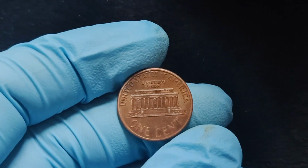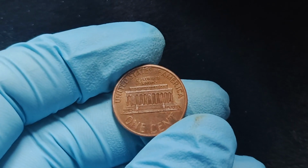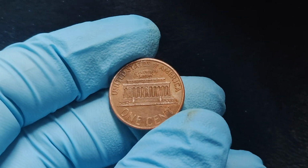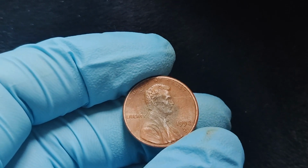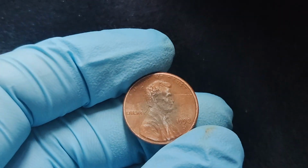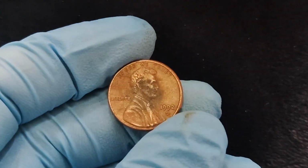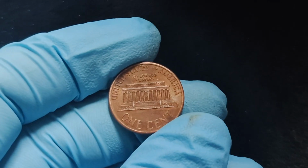So, how do you know if you've got a 1992 D close AM penny? First, grab a magnifying glass or a loupe. Check the reverse side of the coin. If the A and M are practically touching, congrats! You might just be holding a piece of history. But here's a tip: condition matters. Coins in mint state fetch the highest prices, so if your penny looks like it's been through a war, it might not hit that $1 million mark, but it could still be worth a pretty penny, pun intended.